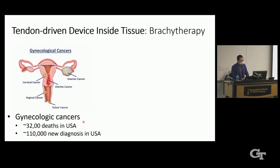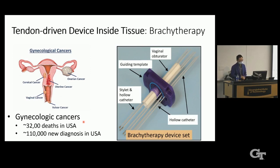To treat this cancer, the surgeon will need to use brachytherapy. The basic idea is we insert a straight stylet into the tissue and then remove the stylet, because outside the stylet we have a hollow catheter or hollow tube. Then we deploy the radiation seed into this tube, and this radiation will kill the tumor cells.